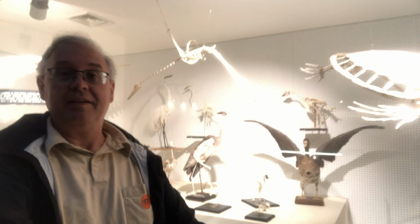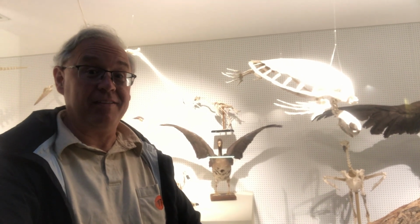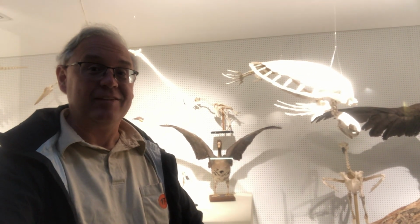Some, like this condor, are stuffed and taxidermied. Others are shown as skeletons, and I don't know if you can see it, but this turtle proves that you can't separate the turtle from the shell. It's part of its skeleton. It's not a house, it's its body. So don't try to get him out of there.